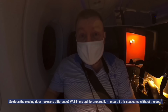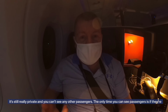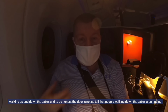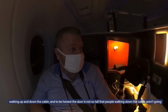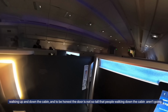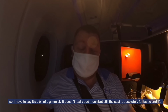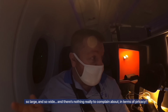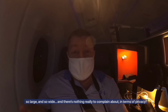I mean, if this seat came without the door, it's still really private and you can't see any other passengers. The only time you can see passengers is if they're walking up and down the cabin. And to be honest, the door is not so tall that people walking down the cabin aren't going to see you. So I have to say it's a bit of a gimmick. It doesn't really add much, but still the seat is absolutely fantastic. It is so large, so wide, and there's nothing really to complain about in terms of privacy.